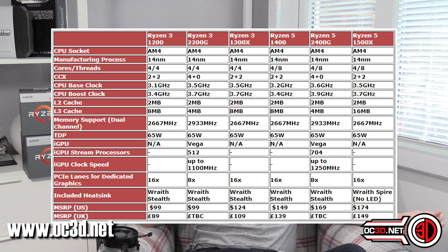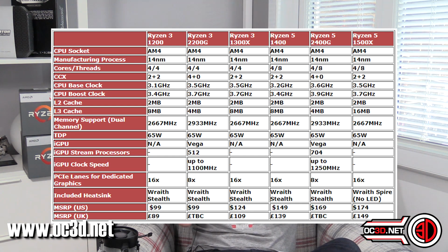And then we've got the 2200G, which is the Ryzen 3, is just 4 cores and none of the SMT, or simultaneous multi-threading, whatever you'd like to call it. The 3 comes in at $100 and the 5 comes in at $170.